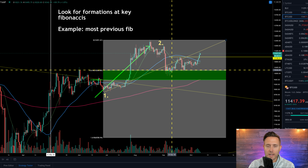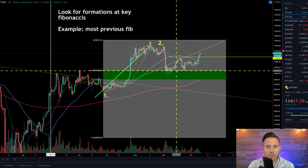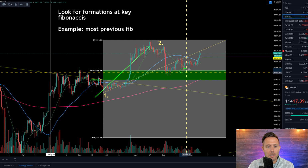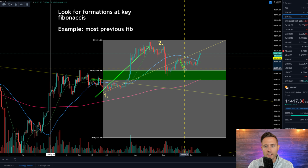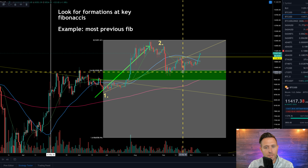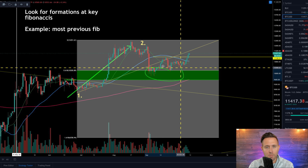But just because we got support there and we got a bounce, it didn't mean we're definitely good to go. We had to track this area. And if you remember, we actually revisited it once again. There was some fear in the markets during this time period. A couple days, Bitcoin retested that 618 line, but we bounced off of it. But what happened? What transpired in testing this Fibonacci support?